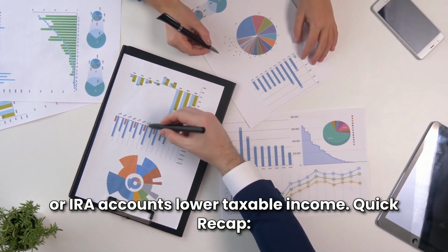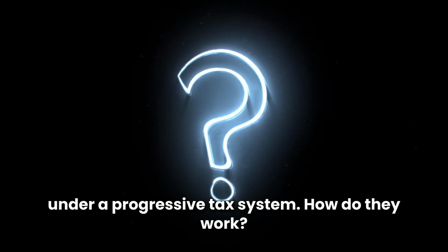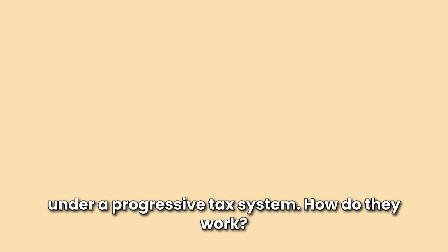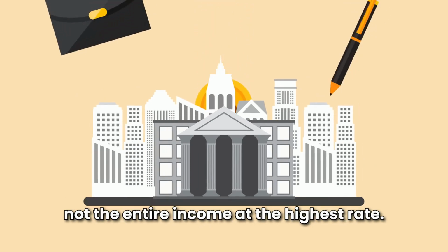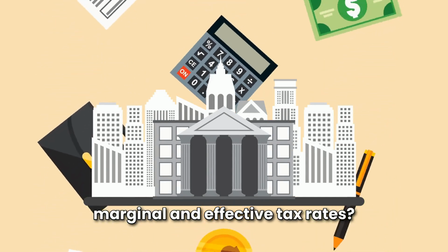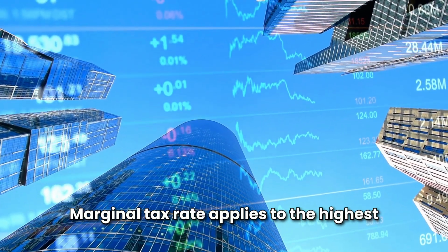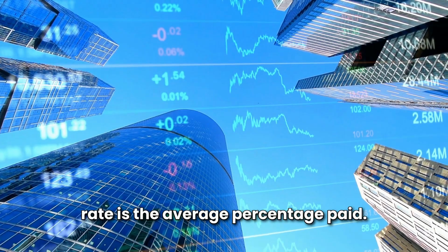Quick recap. What are tax brackets? Income ranges that determine tax rates under a progressive tax system. How do they work? Different portions of income are taxed at different rates, not the entire income at the highest rate. What is the difference between marginal and effective tax rates? Marginal tax rate applies to the highest portion of income, while the effective tax rate is the average percentage paid.